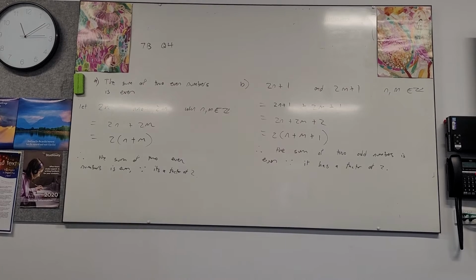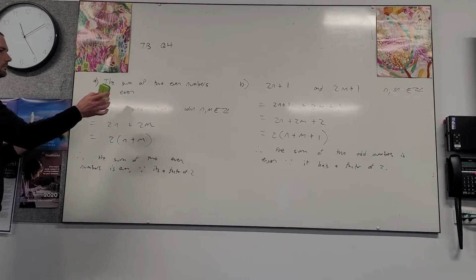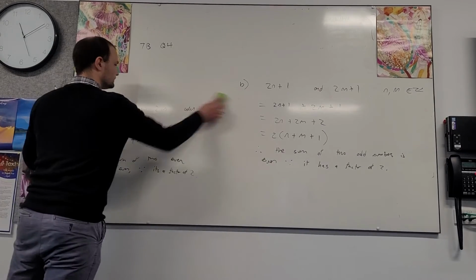So then we're up to C. The difference between two rational numbers is a rational number. So I'm going to rub out A here.